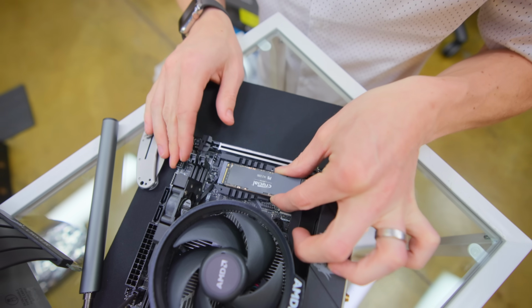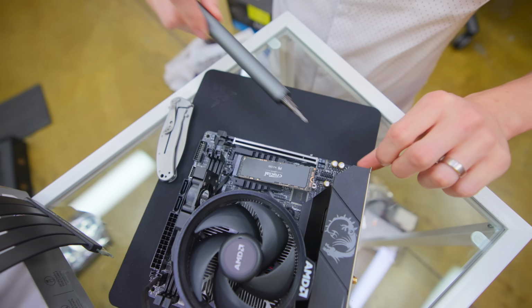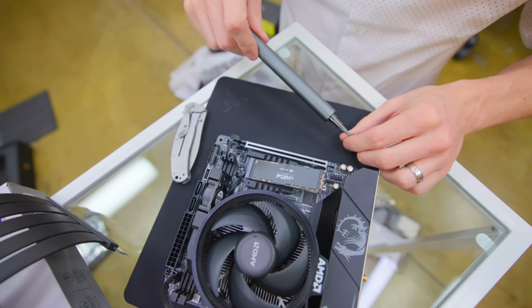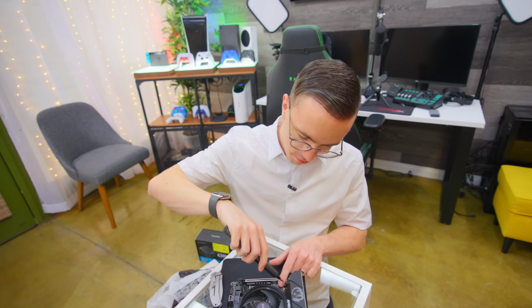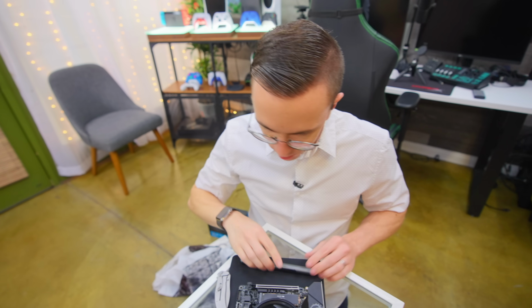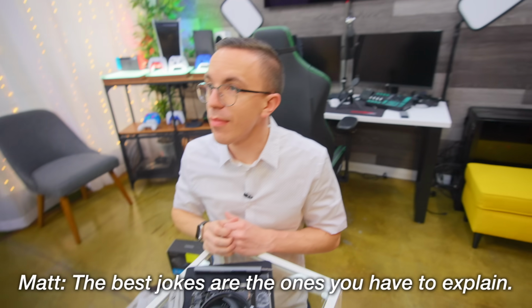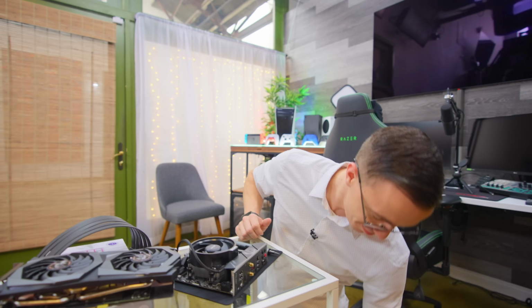What a great looking SSD. Wow, that looks so fast. I bet it's gonna be so fast that you won't even see it coming. Just like the punchline of this joke. That was the punchline of the joke, in case you're curious. Yeah, the best jokes are the ones you have to explain. You're a mom. I don't have to explain that one now, do I?